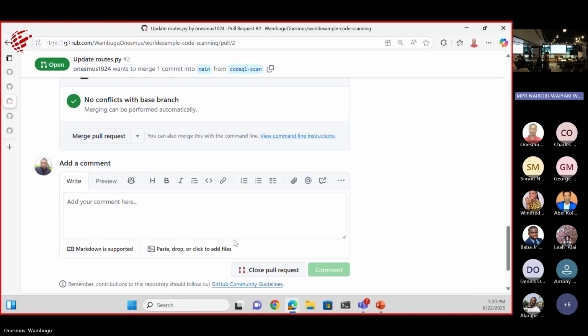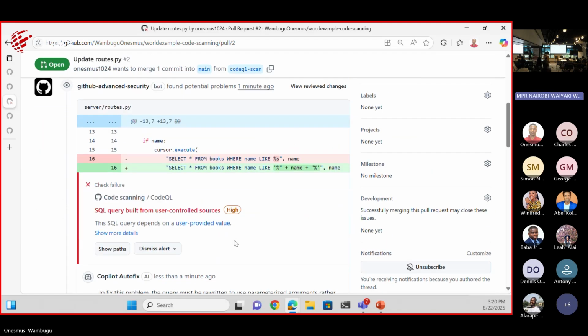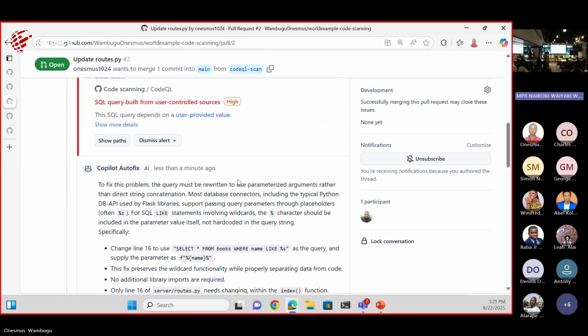Yeah, actually, it is done already. So this is the scan, and we can see it was able to detect that this is bad SQL. So with this, the scan failed, and CodeQL gives you some information on what kind of vulnerability this is, and then the category. So this is high, this is quite serious. And then we have Autofix. Autofix provides you a solution you can use to fix that particular vulnerability.